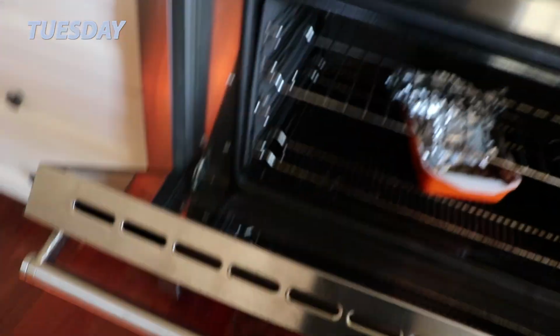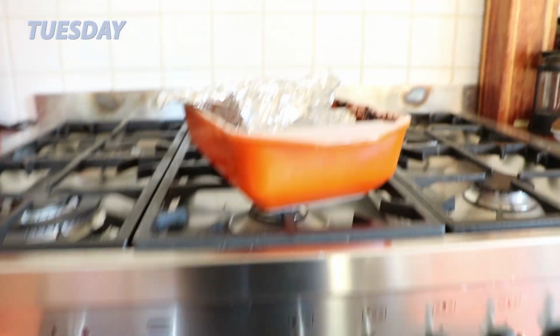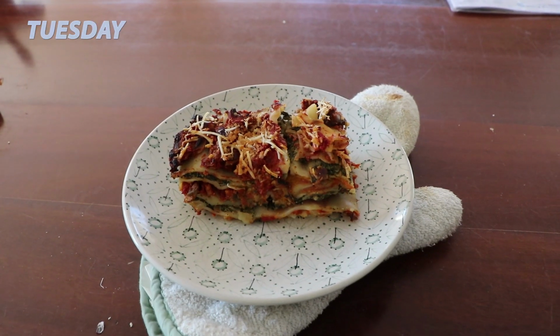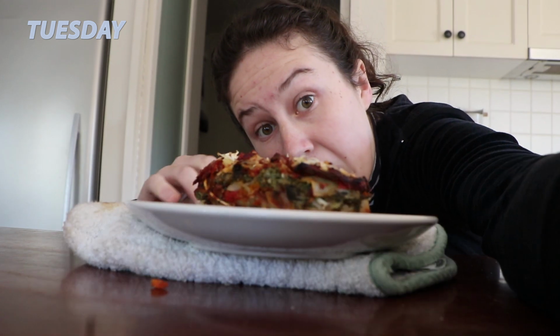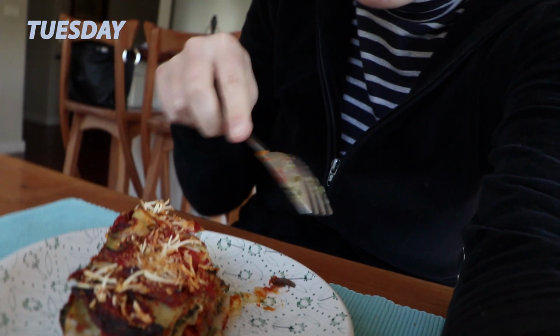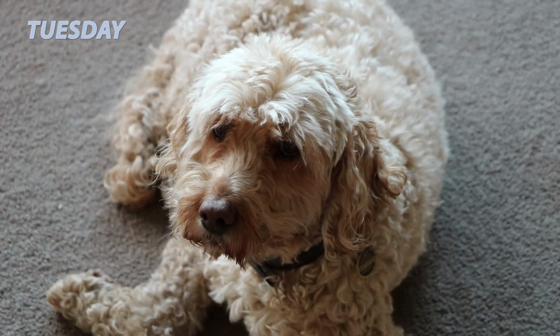What's this? This looks like lunch, and I heated up leftover lasagna and had that before I chuffed off to uni. So on Tuesday, that would be, yes. It looks a little manky, but I can assure you it tastes all the better for when it's had a night in the fridge, had a sleepover with your other fridge ingredients, and it's had a chance to meld its flavors together.